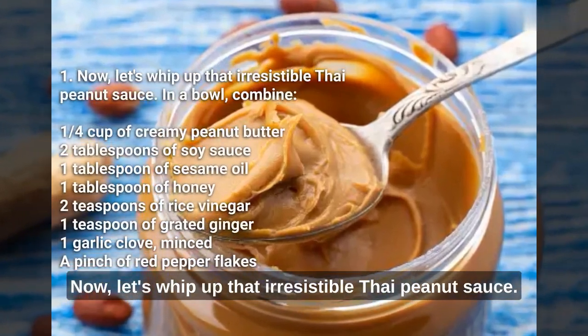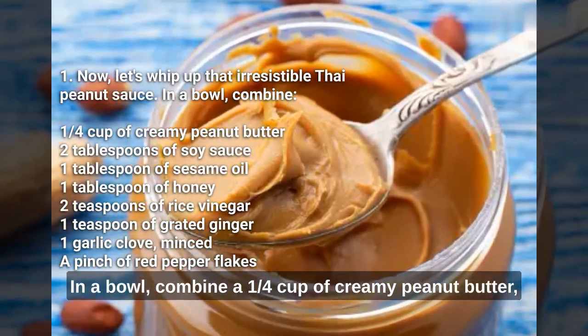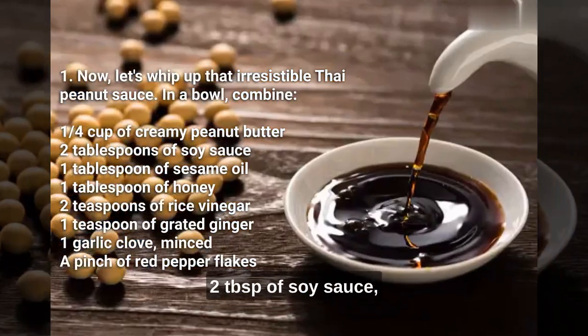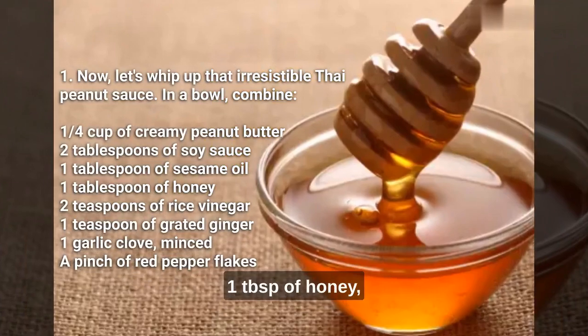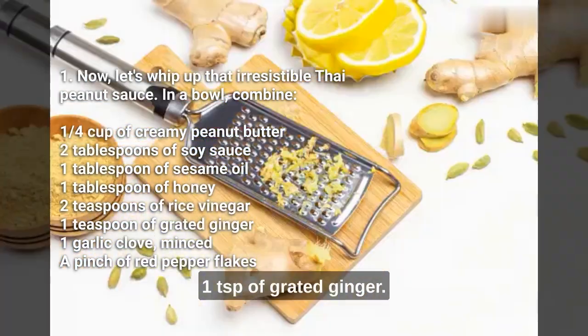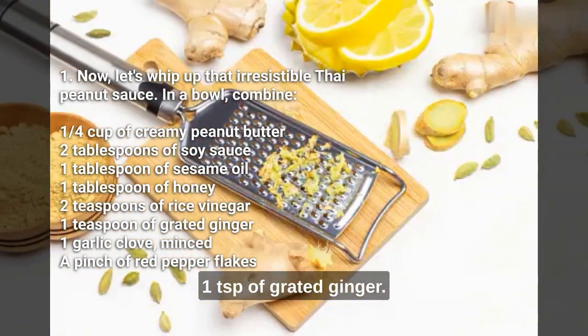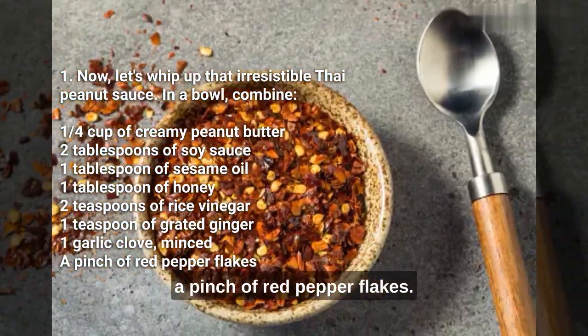Now, let's whip up that irresistible Thai peanut sauce. In a bowl, combine a 1/4 cup of creamy peanut butter, 2 tablespoons of soy sauce, 1 tablespoon of sesame oil, 1 tablespoon of honey, 2 teaspoons of rice vinegar, 1 teaspoon of grated ginger, 1 garlic clove, minced, a pinch of red pepper flakes.